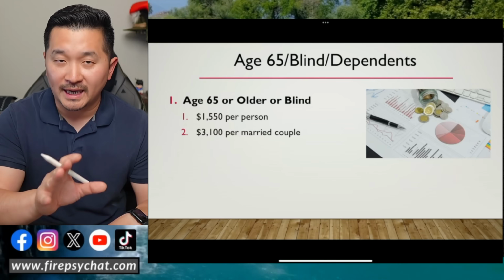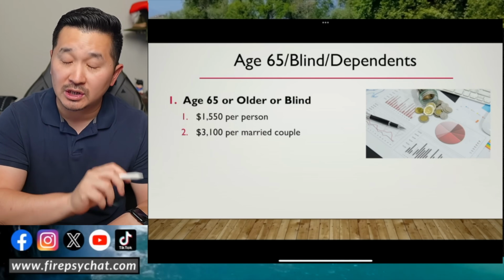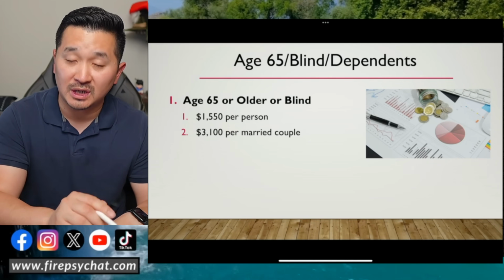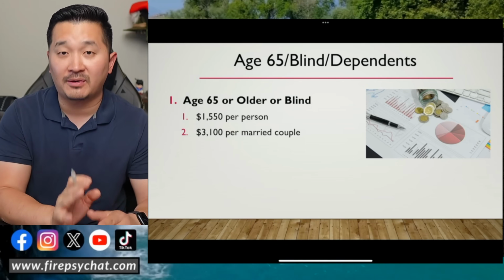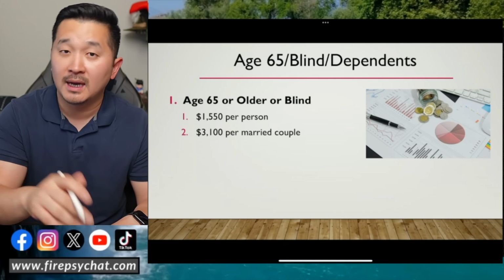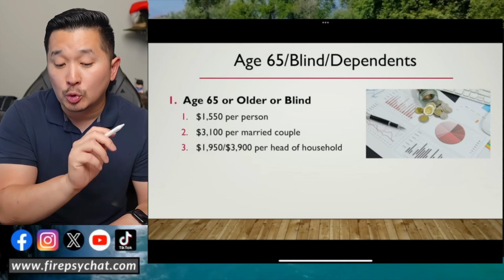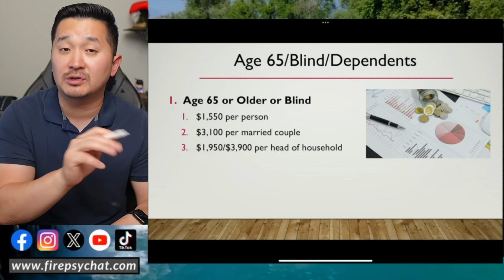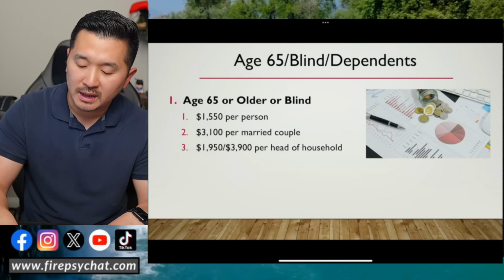And if you're over the age of 65 or legally blind, you will get an additional $1,550 per person for the standard deduction, or $3,100 for married couples if you're 65 years old and or blind. And if you're single and or head of household, you're gonna get an additional $1,950 or $3,900 if you're both 65 and blind. Let me give you an example in this scenario.